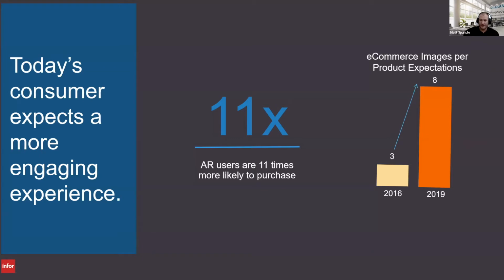And as we're seeing as well, customers are looking for more than just a couple of images. Five or so years ago, you may have gotten away with just showing your product from 3 different angles. Now it's gone up to at least 8, and that was from 2019. It's probably even more now, but I wasn't able to find something for 2022 quite yet, but I imagine it's probably in the likelihood of 10 or 11 at this point.